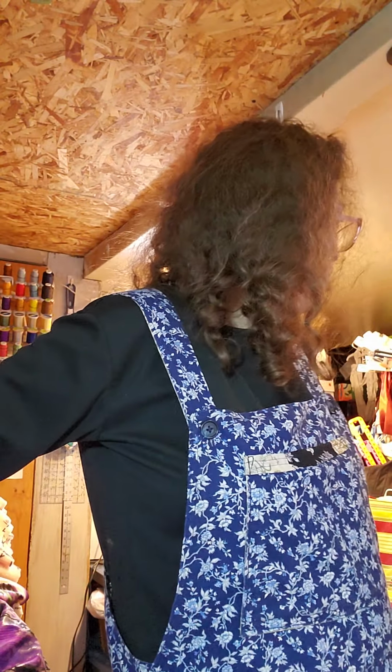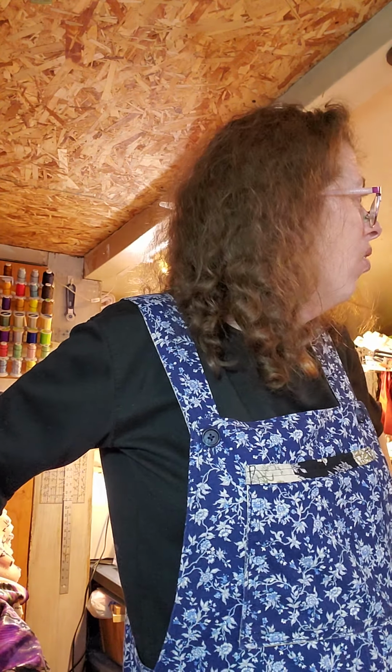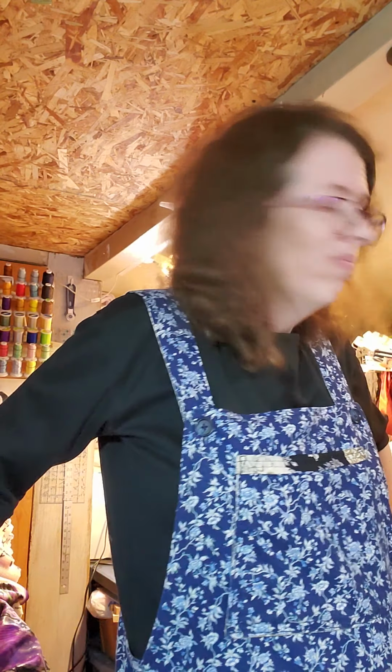Alright. What else is there? I think that's all the fabric I bought in the last 2 weeks. Well, it's not too bad. Before that, I did buy other fabrics that I need to get put away. But that will be eventually.